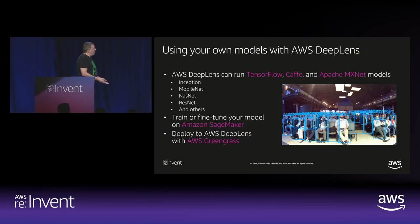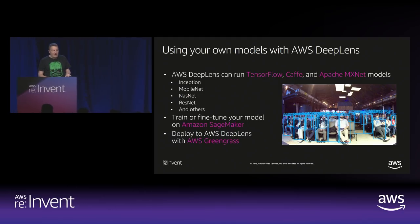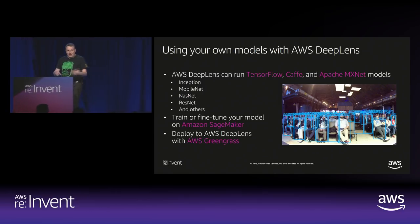So you can use your own models with DeepLens. You can use the sample models that we provide, or you could, like I said, train models, and DeepLens supports a variety of TensorFlow, Caffe, and MXNet models, which you can deploy and run directly on DeepLens using Greengrass. Okay, and this is an example from a previous conference a few weeks ago. And as you can see, there were quite a few people detected in here. So you can really go beyond the sample projects and experiment.